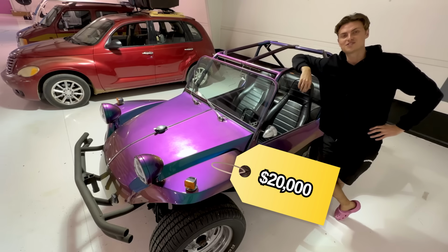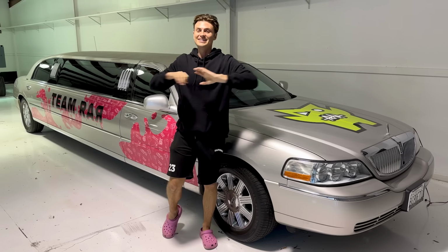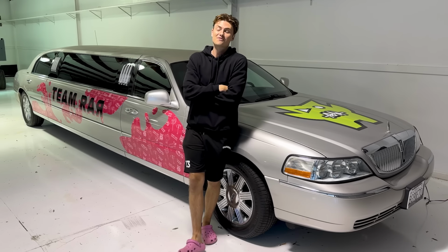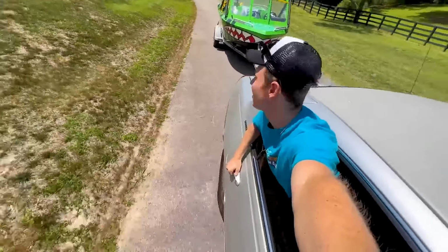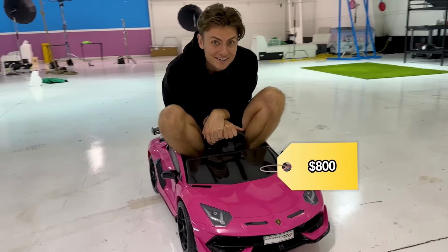And who could forget the dune buggy, where we had this in the Last to Leave RV and took it to the sand dunes. And this is our longest car, the Team RAR limo. Most notable for when we road tripped it all the way to Unspeakable's house with the boat on the back. Woo! Team RAR limo, let's go! And this tiny pink Lambo.